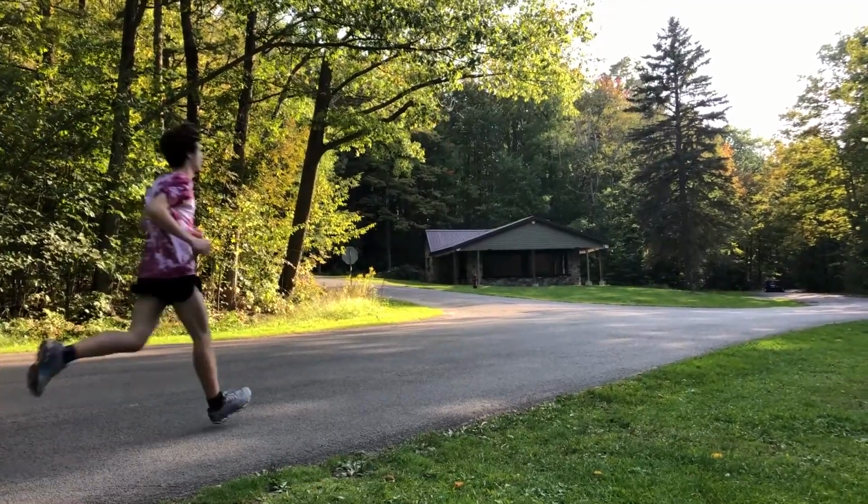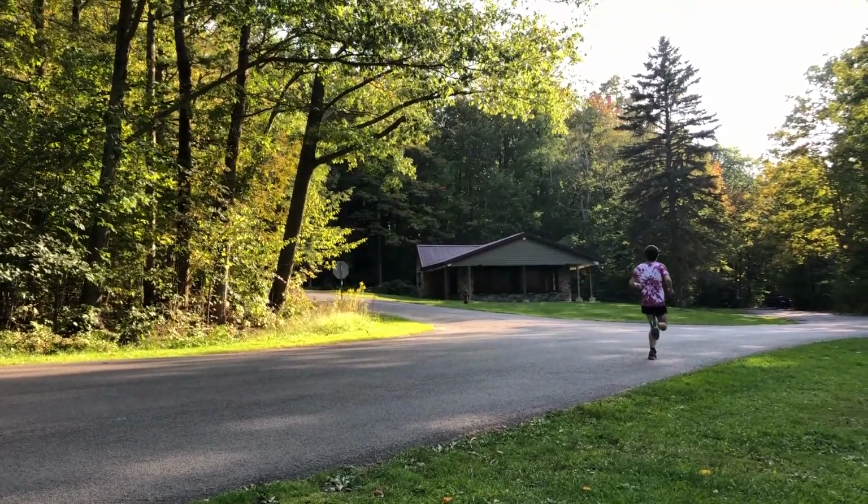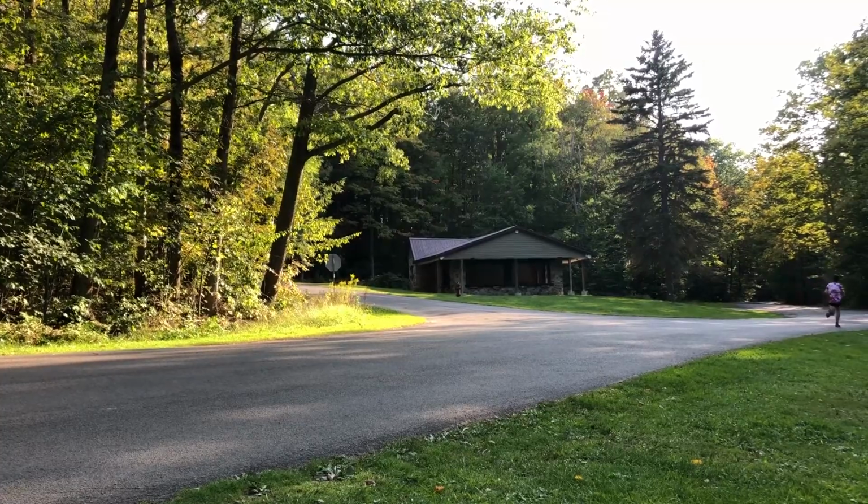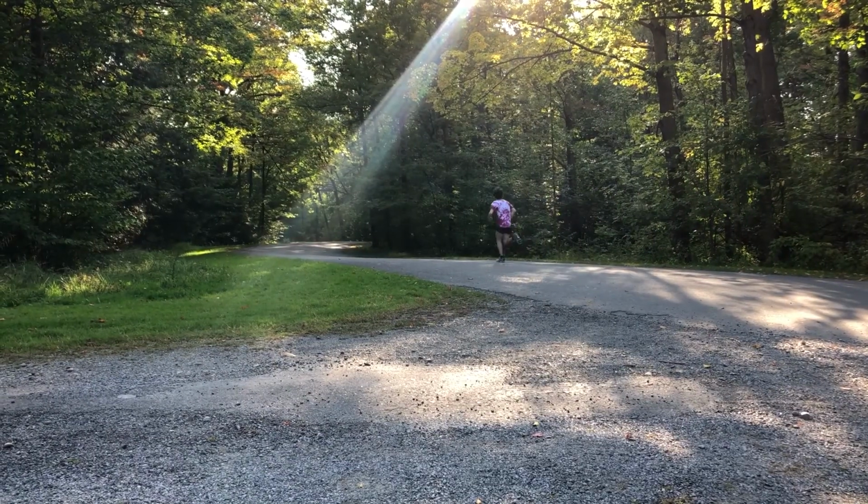The next key feature we got is Bathroom. Not the bathroom, just Bathroom. It's where the lower loops begin and end. Keep right and you're headed for at least 4 miles.